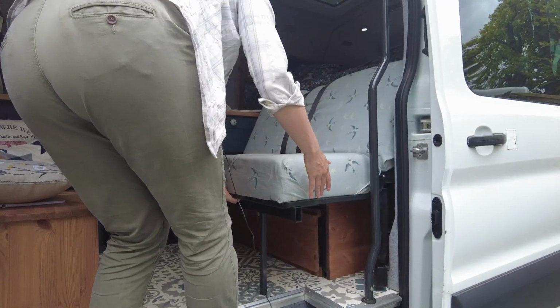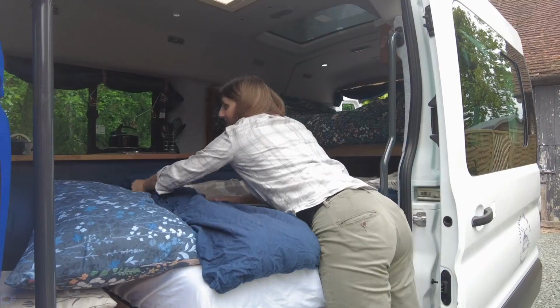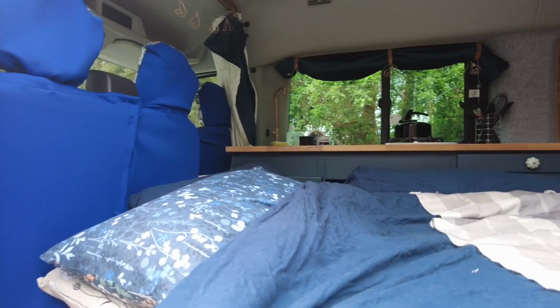Okay, so this is a rock and roll bed. It's a total of 7.5 foot, so really good for tall people. You've got loads of leg room, absolutely masses of space.